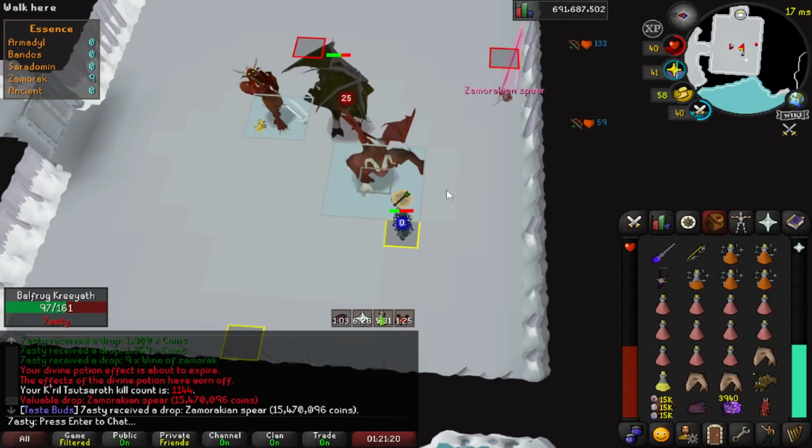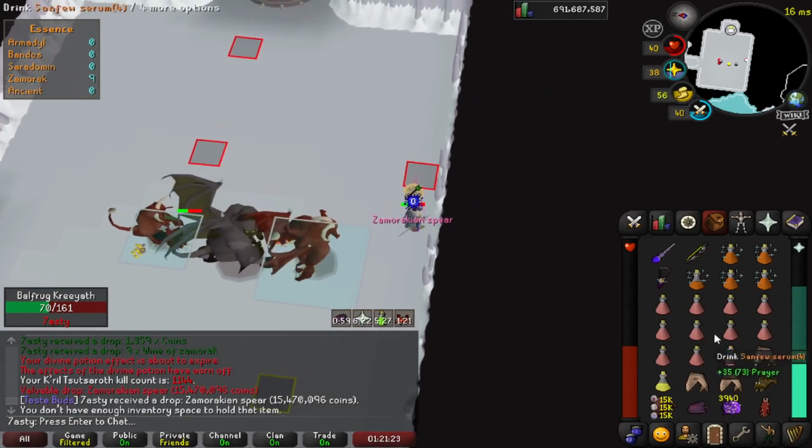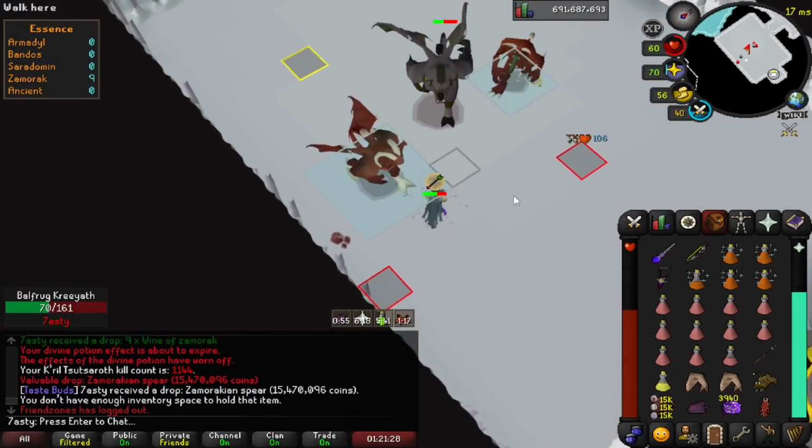There it is, ladies and gentlemen, a second Zamorakian spear. With that one officially, I believe we've won. I believe we've done ourselves a bit of a W here.